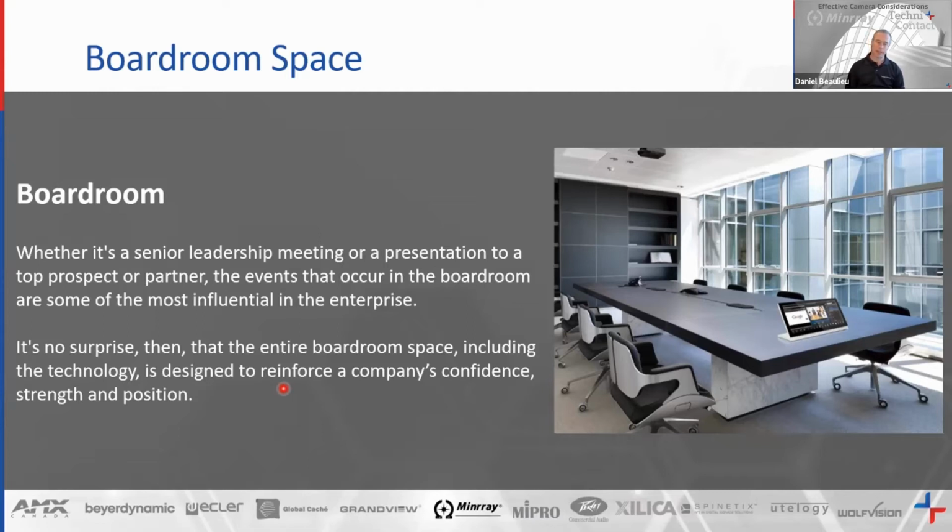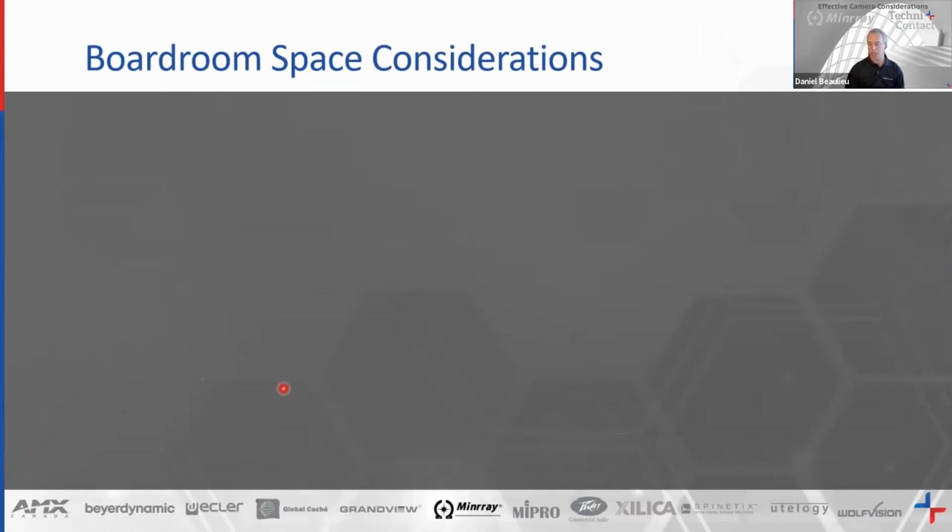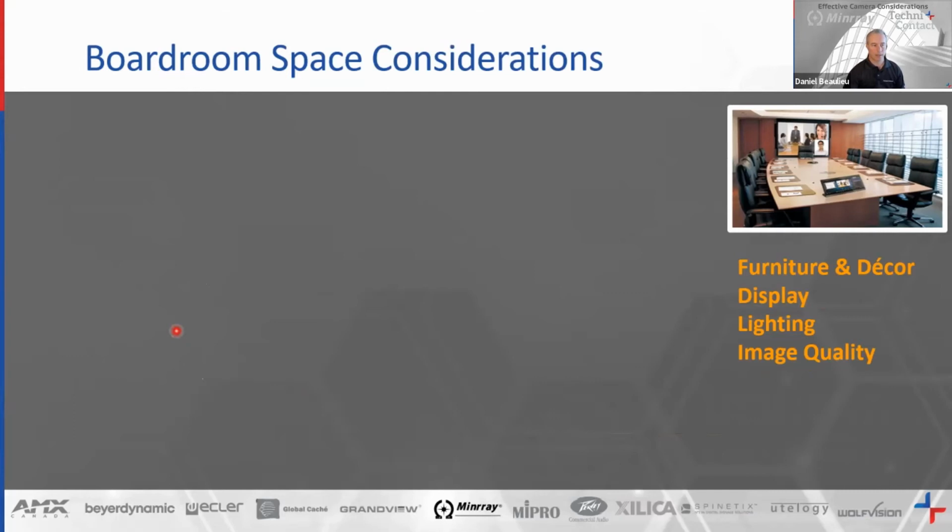We also find in these rooms that quite often there's an automation system in place. Could be IR sensors, so that when someone comes in the room, it automatically starts the meeting or the presentation, depending on the reservation that was scheduled for it. So let's take a look now at the considerations we should think about for this type of space.